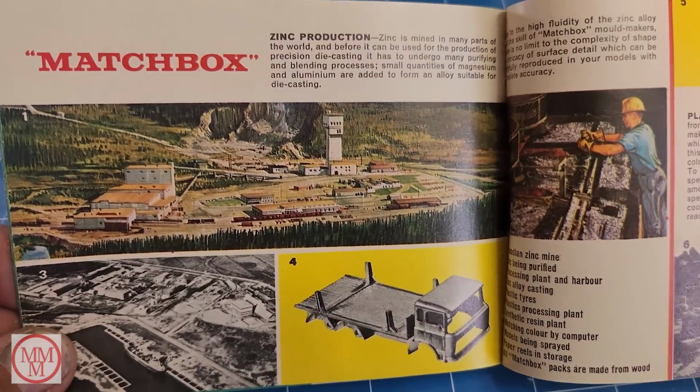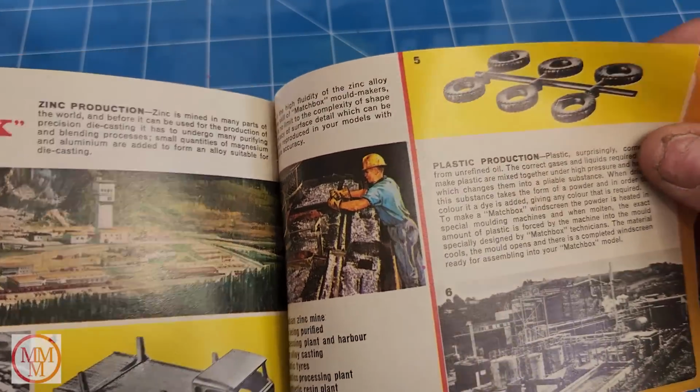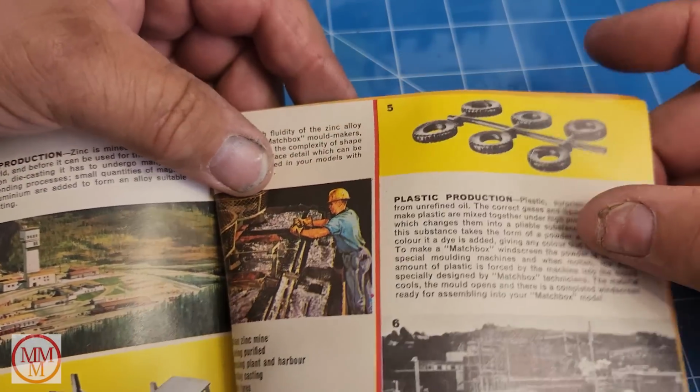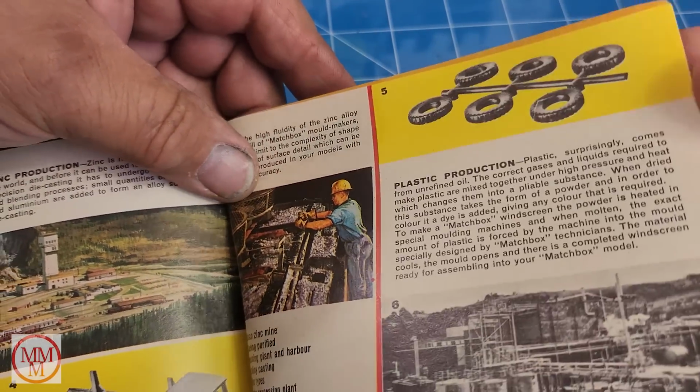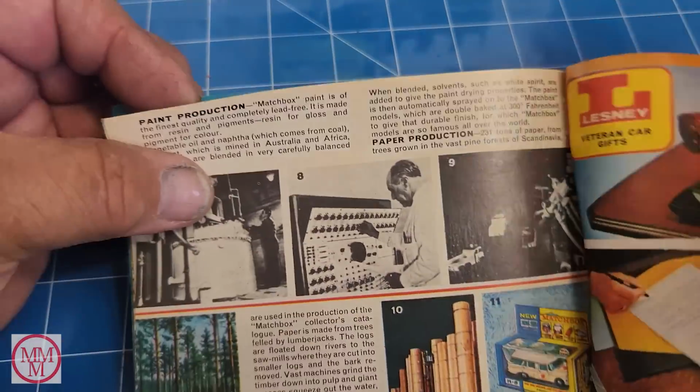There's a little section at the back there too, some educational information there about how zinc's produced and the plastic injection process for making of the wheels and the tyres. It's packed full of information.